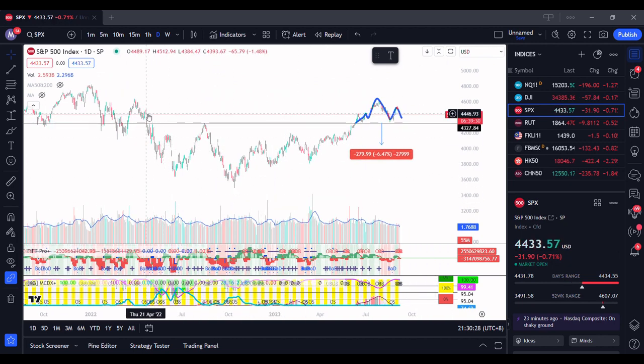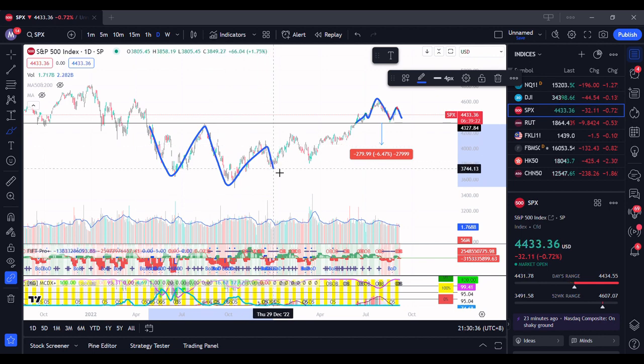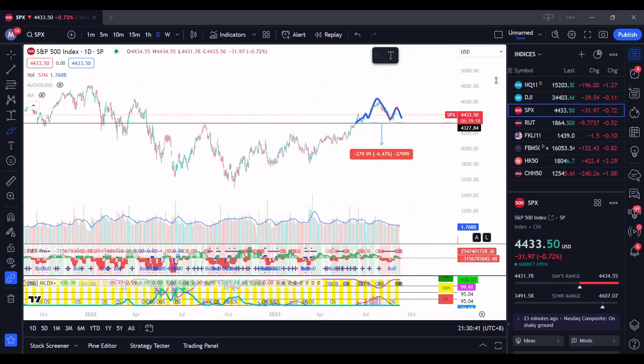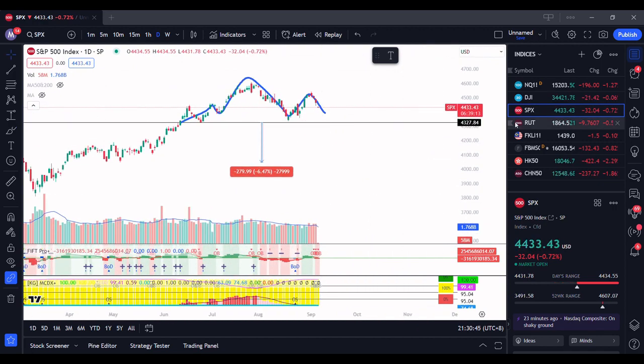Okay, actually you see here it is kind of an inverse head and shoulders instead. This is the shoulder, this is the head, and this is another shoulder, then you form another shoulder, and only then do you break out. So it may or may not happen. Okay, this is for the S&P.